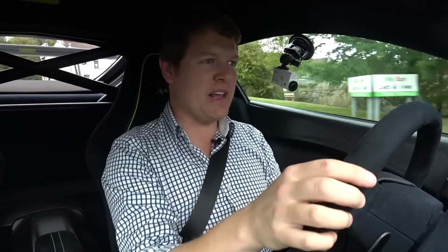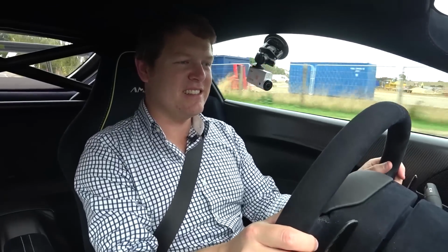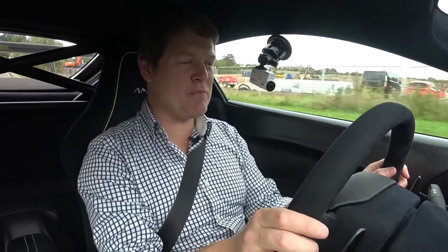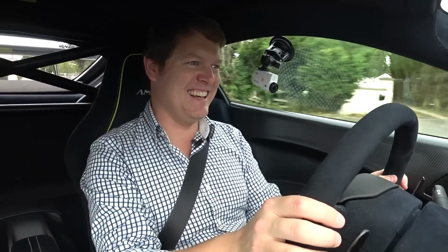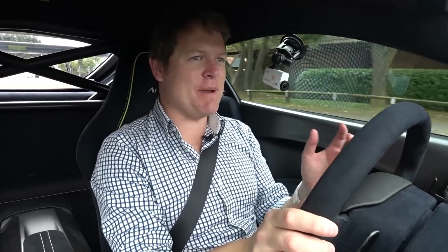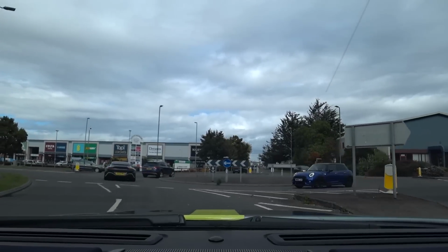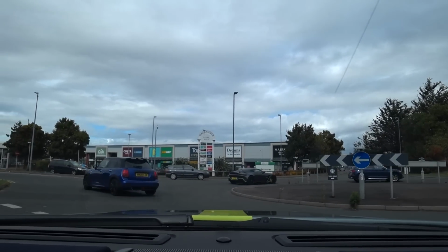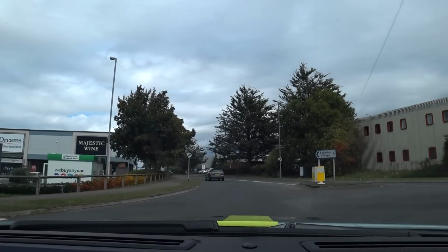It's the only road legal one of these, the only one. It's a £1 million race car that I'm driving on the road in the English countryside, as you do. We're returning to base, and I just can't believe how actually normal it feels. It shouldn't be like this. There shouldn't be something that you just hop in and, let's say, just drive.